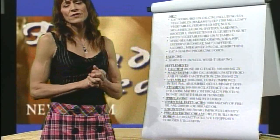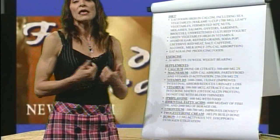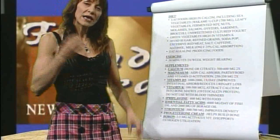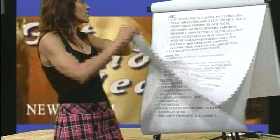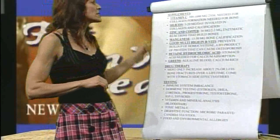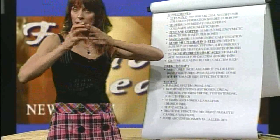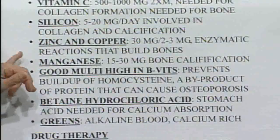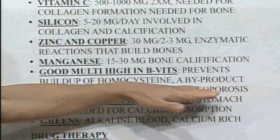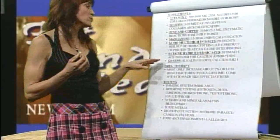Progesterone, 30 years' worth of research by various physicians, including the Mayo Clinic, Dr. John Lee, particularly for menopausal women, that helps aid in the absorption of calcium and or stimulate the ability of bone making calciums. Boron, I've got an endless list here. Vitamin C, needed for the collagen formation for bone. You think of bone as just being minerals, but there's sticking properties to it. So the collagen's really, really important for the bone. We've got silicon, zinc, copper, good multiple high in Bs. We try to keep the homocysteine inflammatory factors down. The Bs help reduce those homocysteine factors.